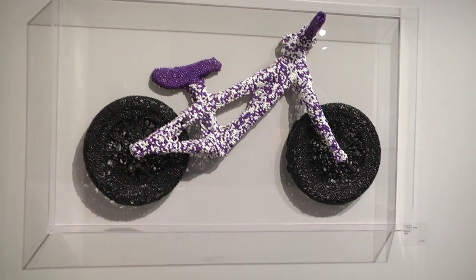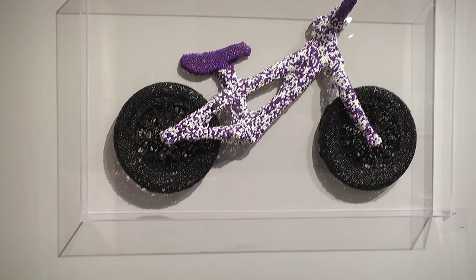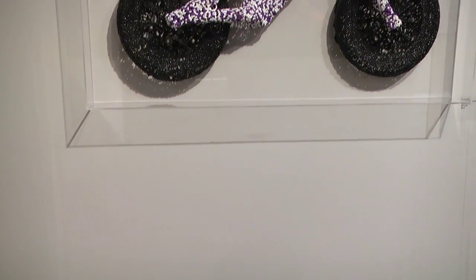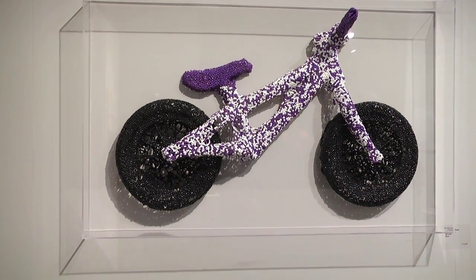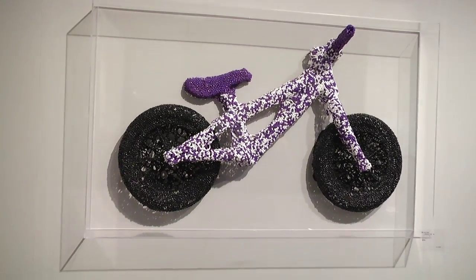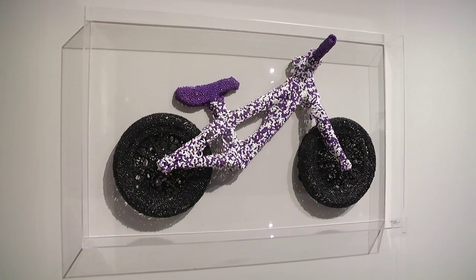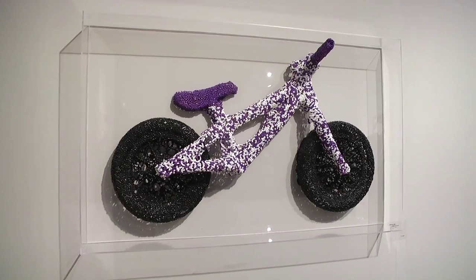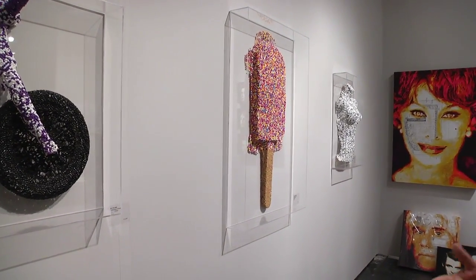So tell me what these are made out of. Okay, this is from Maximiliano Pese. He is an Argentinian artist too, but he lives in Miami. He expressed here from pop material, pop elements, with different pop shapes. Totally playful. You're saying pop shapes, but the one next to us is a popsicle. Exactly, and nothing more pop than a popsicle.